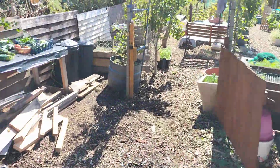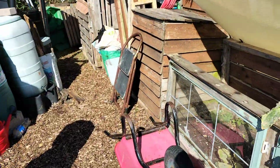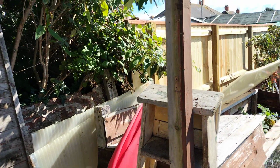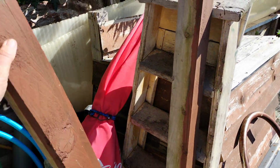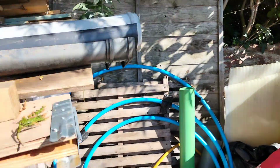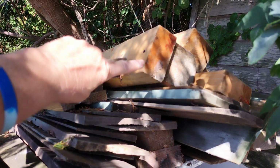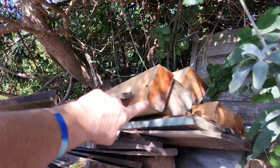Right. I've decided, let's go back this way. I have decided, I have just acquired these 2 of these posts, and they are going to work brilliant round at the big garden for my tree trellises. And where's the other ones? I have just acquired 4 of these, which is maybe about 8 foot high.